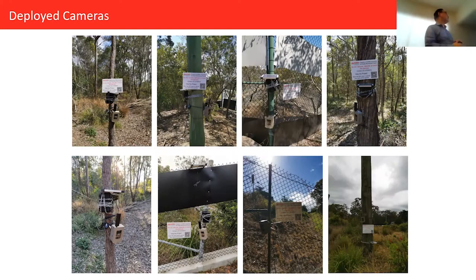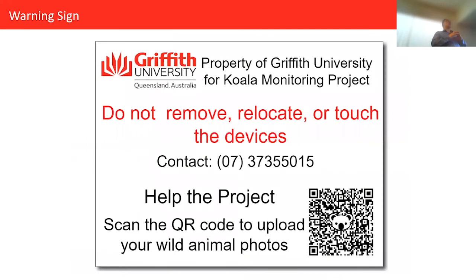So at each location, we also put a sign here to let people know this is for the Koala monitoring project. And we also provided a QR code here so people can scan and upload the images they captured. Right? So we make it a citizen science project.